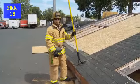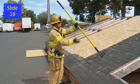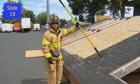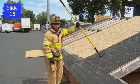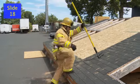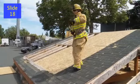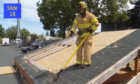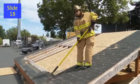So generally when we go on any roof, of course we're going to sound it and place our roof ladder. You should have a roof ladder in place, whether the roof is stable or unstable, just for safety considerations, and that way we have a way out. Once we make our way up onto the roof, I'm going to take the trash hook, and with the 2 tines, I'm going to take the closest tine towards the roof, and I'm going to bury it.